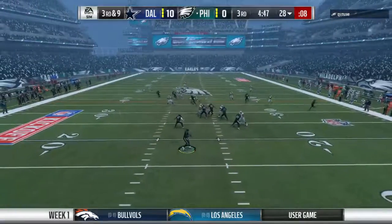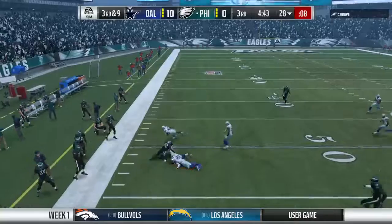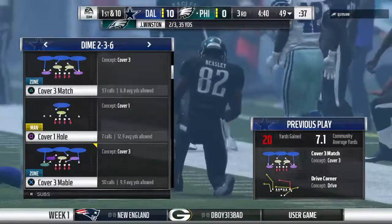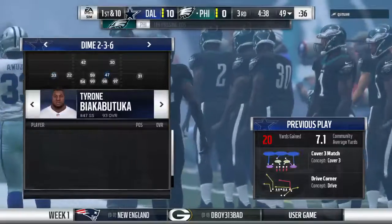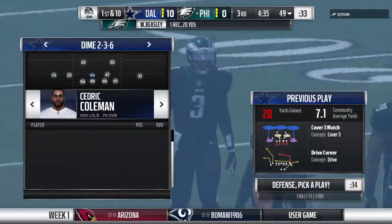From the shotgun, it's Winston. And that's caught by Beasley. And he takes this one just shy of midfield all the way to the 49. It's a gain of 20 and picking up the first.